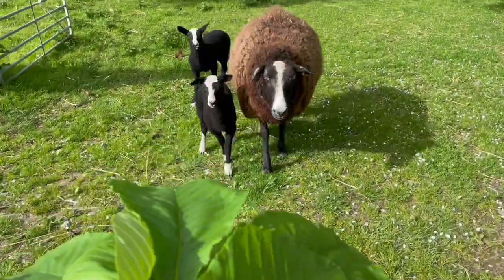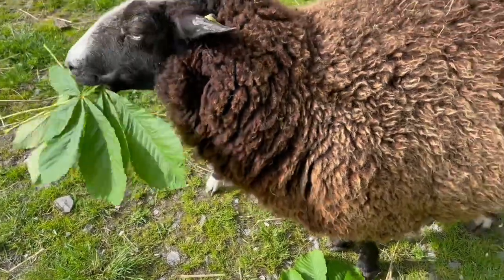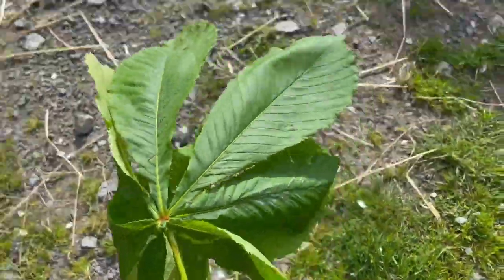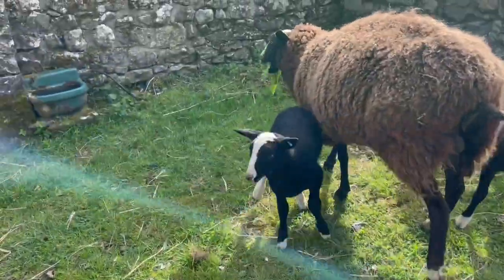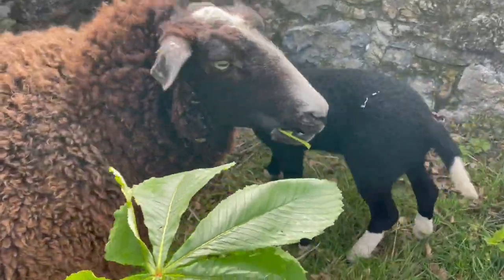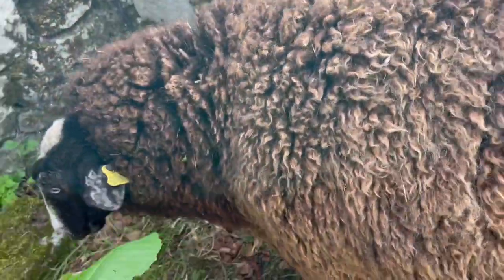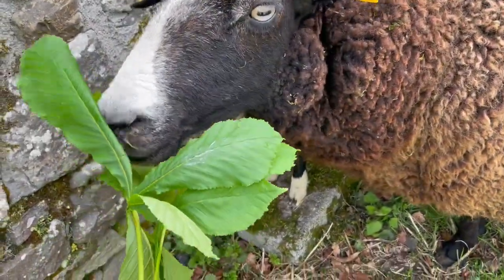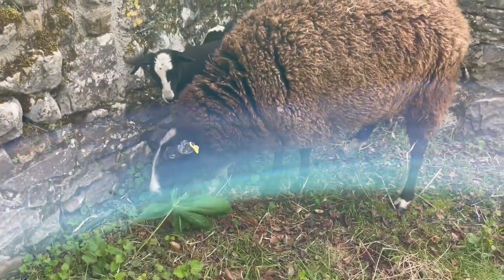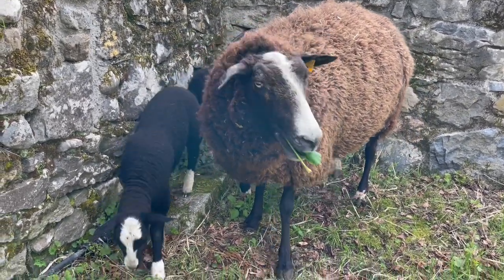Okay, so the lame ewe, who is getting better, is going to eat the horse chestnuts. Yep. She dropped some. Oh, she wants to go in the shade. Here you go, sweetie pie. More. I also have to give her the antibiotics as well.